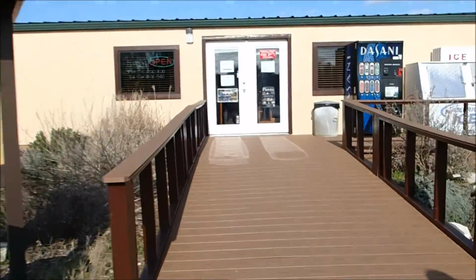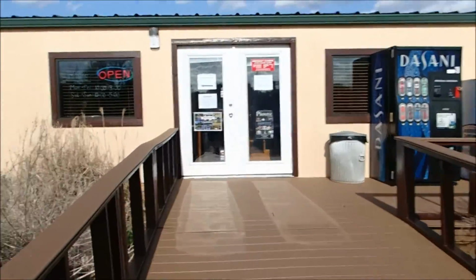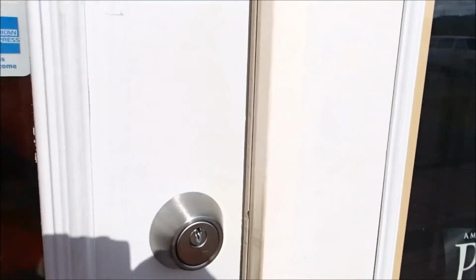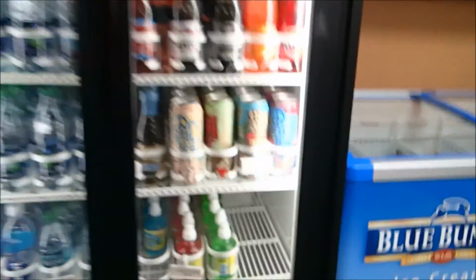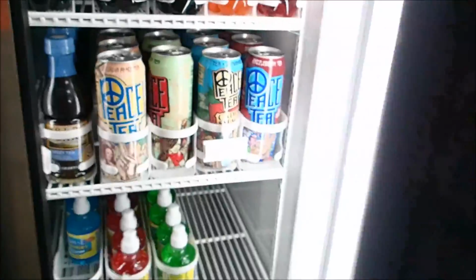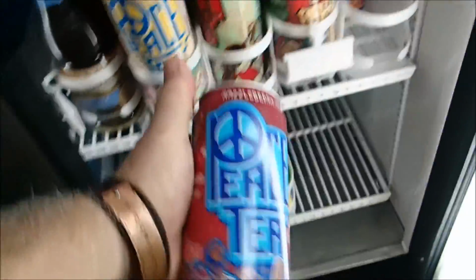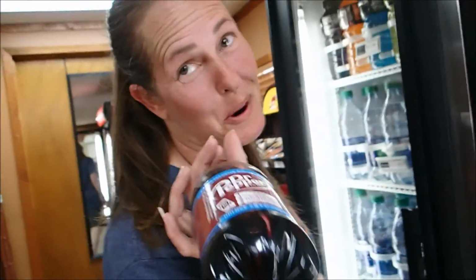Now a hike wouldn't be complete without stopping by the park store and getting one of the best beverages ever known to man, and it's cold too. Here we go. It's almost time and I'm ready for something cold to drink, so is Michelle. There it is too, buddy. Good old peach tea. And Dr. Pepper.